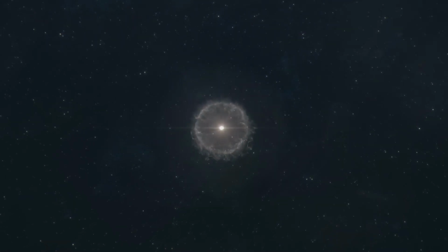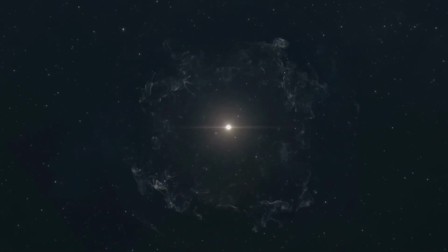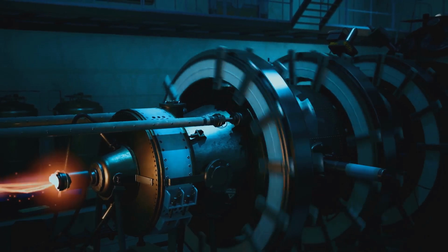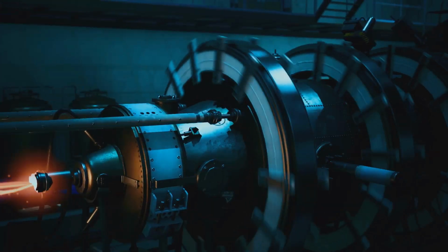The most common type of fusion in stars is hydrogen fusion, where hydrogen atoms are fused to form helium. This process is also known as the proton-proton chain reaction. In this process, 4 hydrogen nuclei, or protons, are fused together to form one helium nucleus. This fusion process releases a significant amount of energy in the form of light and heat.